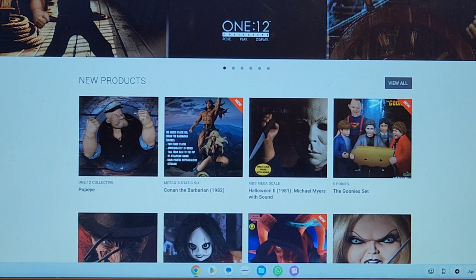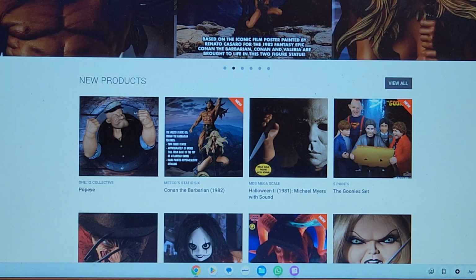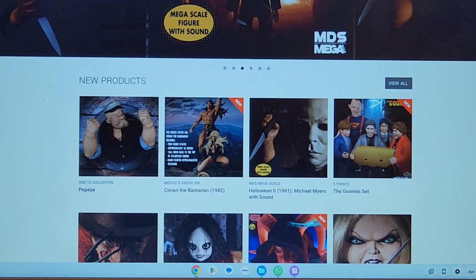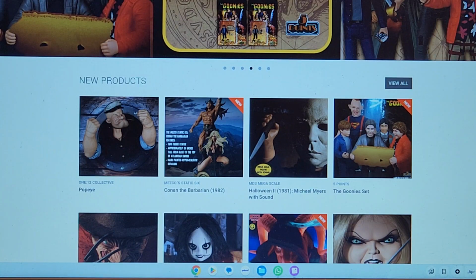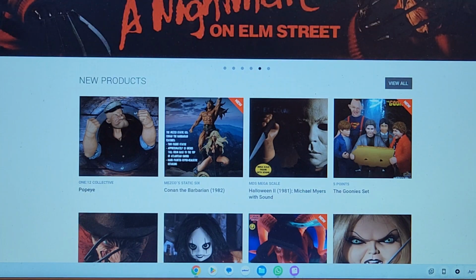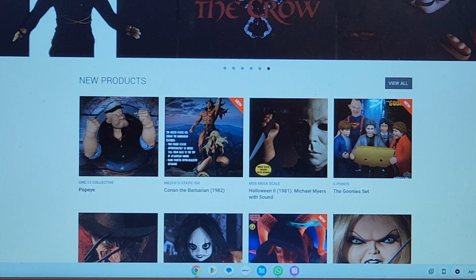So I'm going to do a video called "What is NECA up to?" I'm sorry, what is Mezco up to now? I'm not planning on getting any of these figures, but I think they're interesting, and I think people may be interested in learning about what's coming up. So the first one is Goonies.